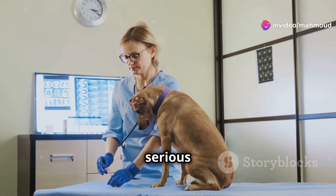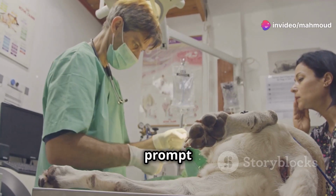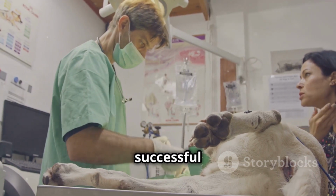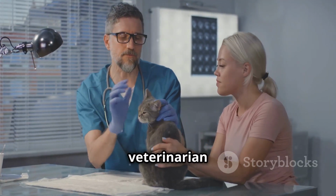Pyometra is a very serious condition. It can be fatal if left untreated. Early recognition and prompt veterinary care are crucial for a successful outcome. If you suspect your pet may have pyometra, contact your veterinarian immediately.